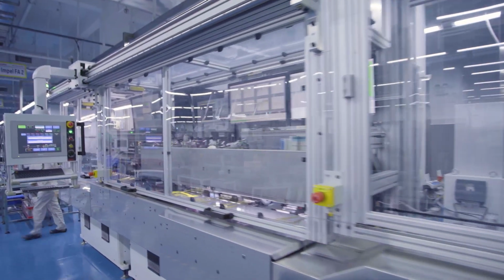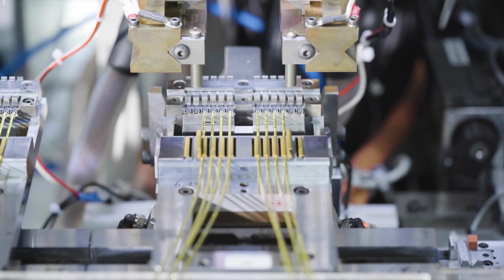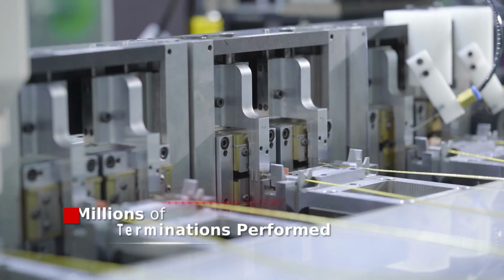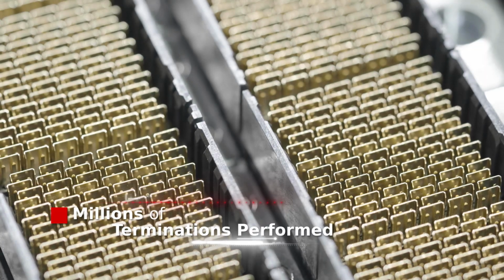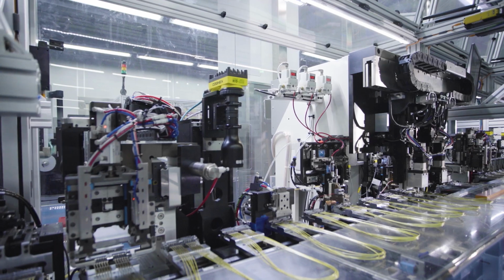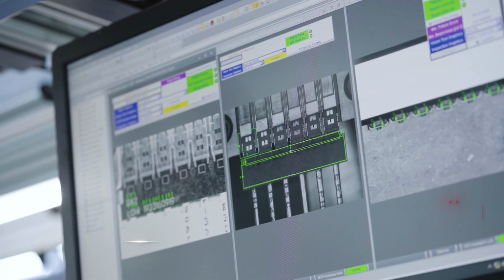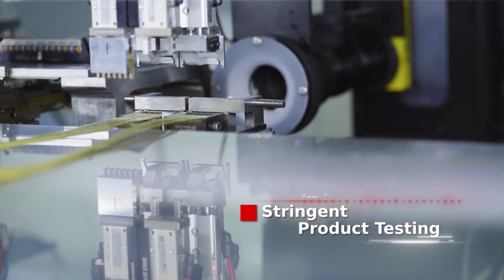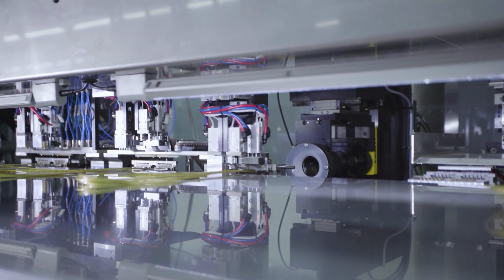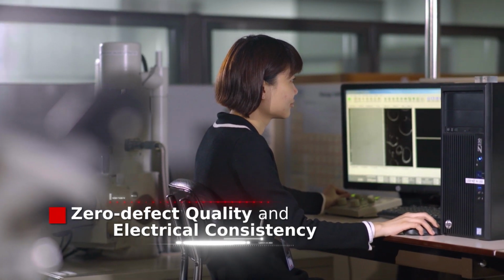We maintain impeccable engineering standards in the production of every component. Full automation of our backplane cable assemblies allows us to scale faster, meeting time to market and the high production demands of a growing market. Molex high-speed components and cables are assembled with precision and stringently tested for quality, including high-performance testing on every differential pair. Zero-defect quality and electrical consistency are our highest priority.